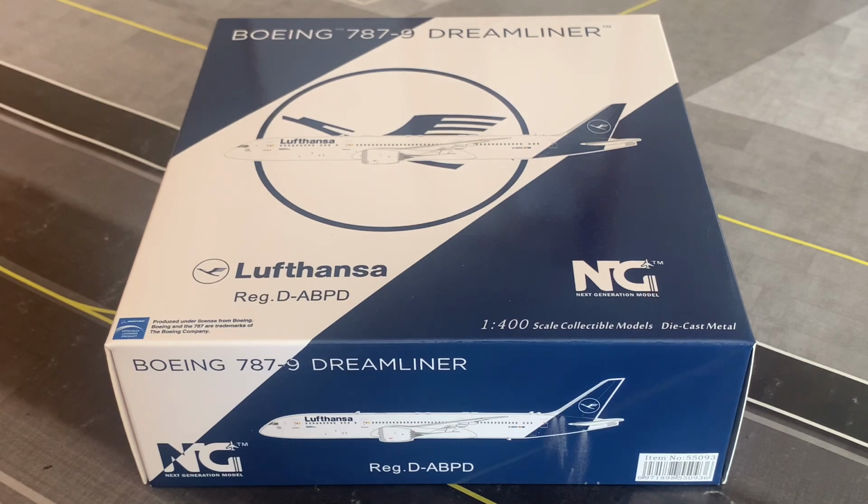This aircraft here is equipped with two General Electric GEnx-1B engines and is called Frankfurt am Main, I believe. That of course is the main base for Lufthansa. And this aircraft here was ferried between Paine Field and Frankfurt International Airport in Germany between the 30th and 31st of October 2022 for its delivery flight.